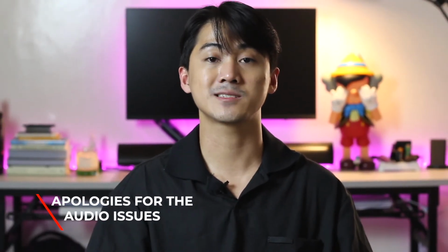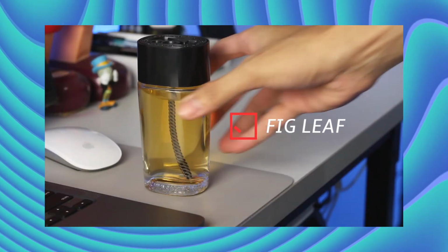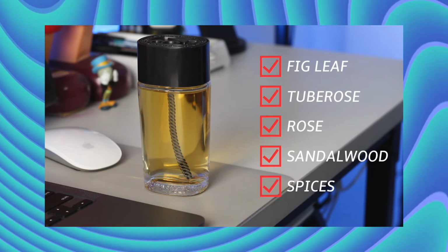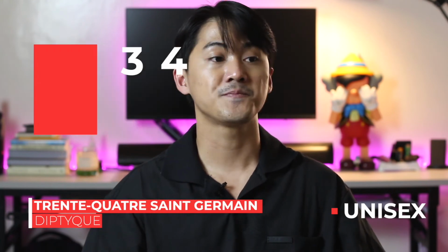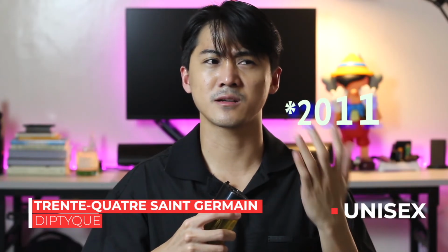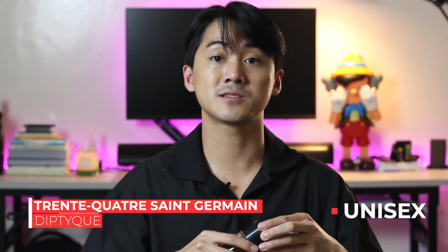And lastly, we have a perfume from the house of Diptyque, and this is Trente-Quatre Saint Germain. And this has prominent notes of fig leaf, tuberose, rose, sandalwood, and spices. The name of this perfume literally translates in English to 34 Saint Germain, which is basically the address of the original Diptyque store in Paris. This was released in 2013, if I'm not mistaken. This was to celebrate the anniversary of Diptyque.